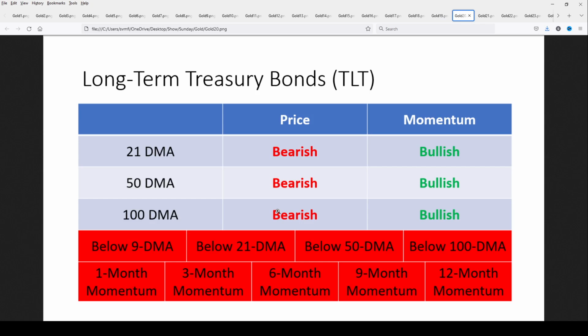Now, from a long-term perspective, it's pretty ugly. And we've seen this before, that when you get a lot of red down here, that's usually where you should start looking for a bottom below all the key moving averages. All momentum screens are negative. All the moving averages are trending down. Momentum still remains positive on, which is wild.